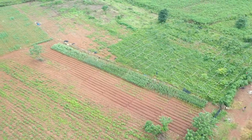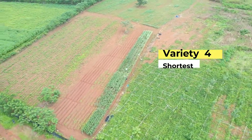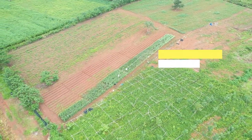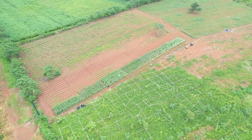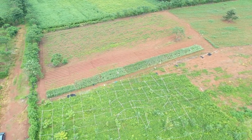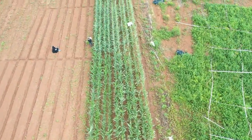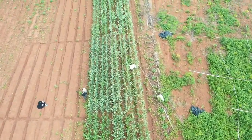The type of variety number 1 is the tallest, and variety number 4 is the shortest. The level of fertility or greenery can be seen on varieties number 1 and 7.